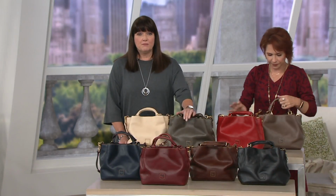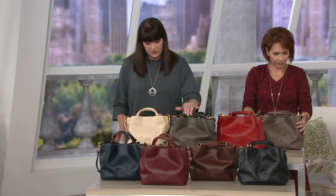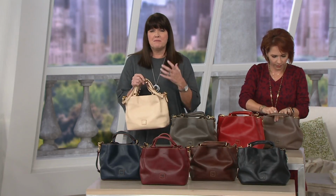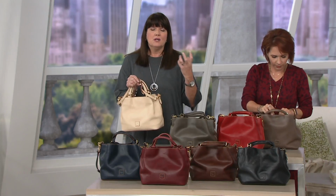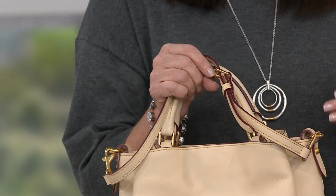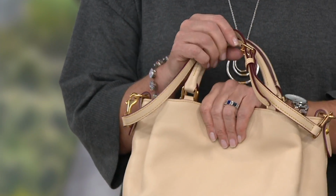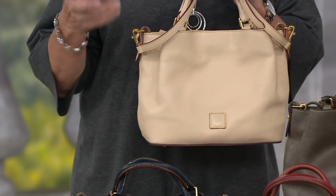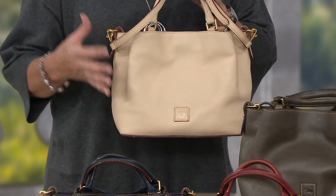And this is our Florentine leather, which is our premier leather at Dooney & Bourke. Amazing. This leather ages and softens just to a beautiful, rich patina on the leather. And it's very unique to you because the leather is going to change based on what your lifestyle is. So you and I could just use the same color, the same bag, and they're totally going to look different.